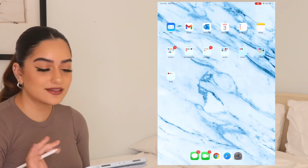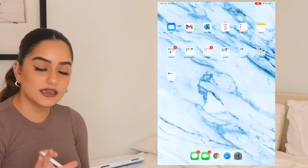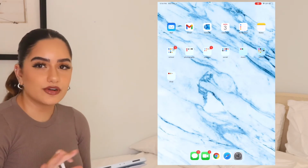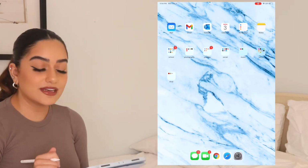So here is the front of the iPad. This is the main page. This is the only page that I created actually because I didn't want it to be too cluttered. I wanted it to be organized, which was the main point of getting an iPad. So I left it nice and organized.